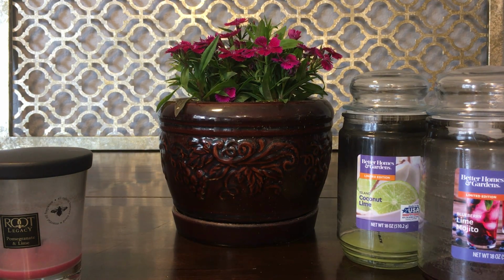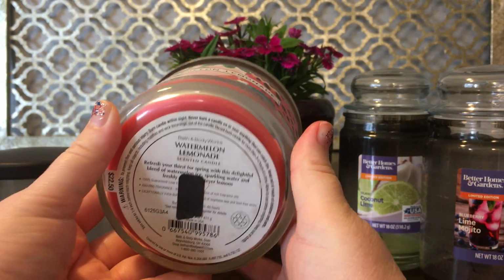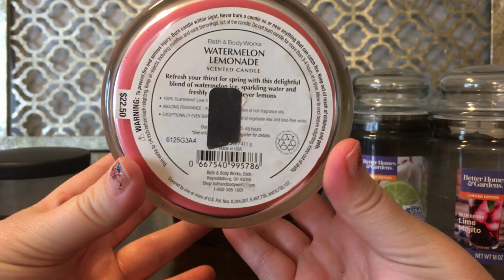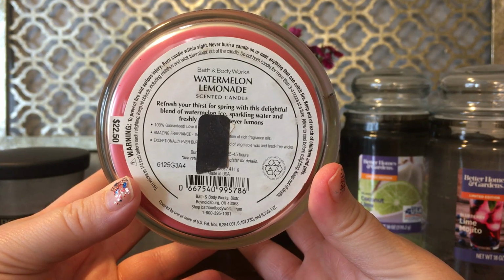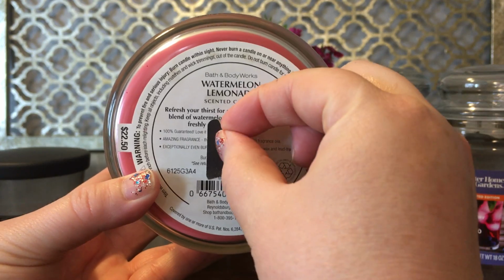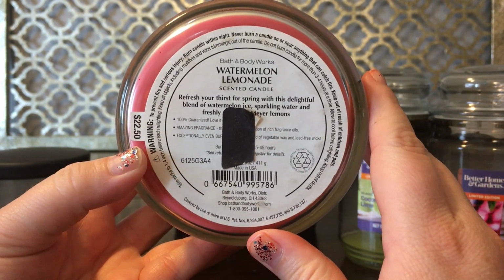Okay, and then I just finished this watermelon lemonade. This is from 2016 packaging. But of course, it's a delight. Watermelon ice, sparkling water, and freshly squeezed Meyer lemons. Yeah, I don't know what that is. Look, $22.50 back in the day.